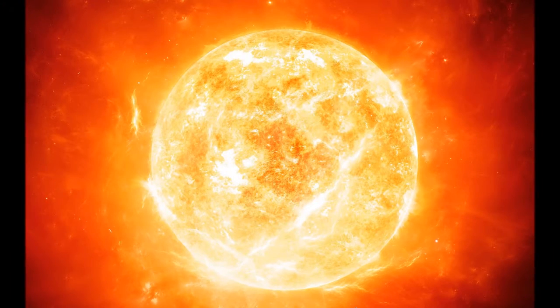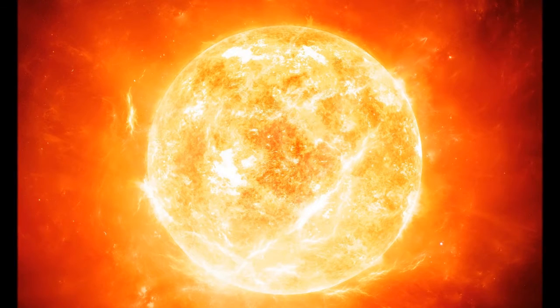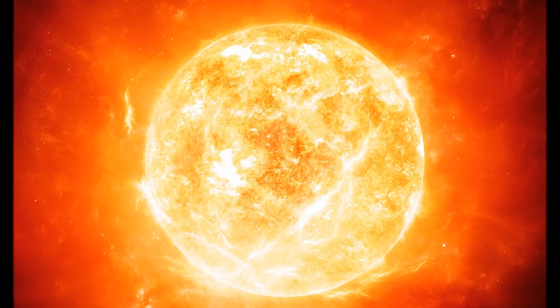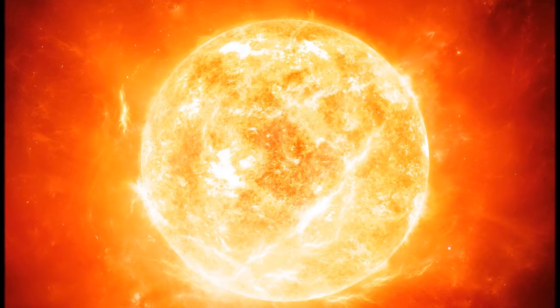The great fireball that is the sun, burning away in the sky. Except the sun isn't made out of fire, and so by extension isn't burning, so how does the sun actually work?